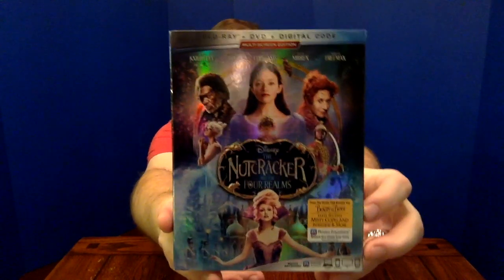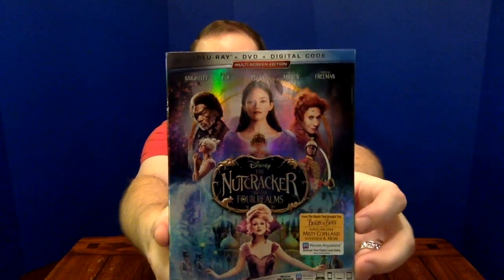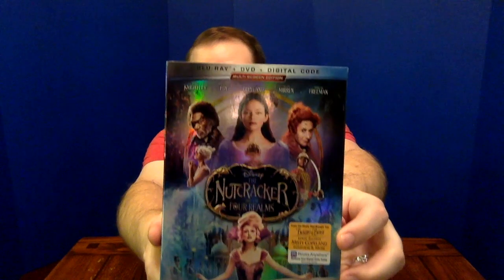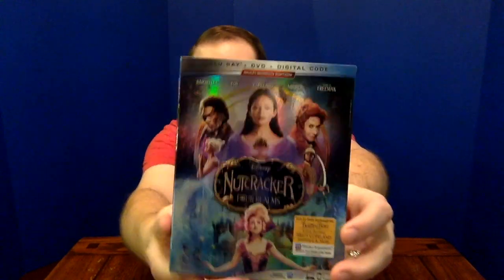I really appreciate what they did in translating the original story and the ballet to something that's new and different, but still a little bit familiar. So this comes out January 29th. We're looking at the Blu-ray DVD Digital HD Combo Pack. It's also going to be available in 4K Ultra HD, and that will come with a Blu-ray disc and a digital copy as well. Or you can pick it up just on digital, and there is going to be a standalone DVD in addition.